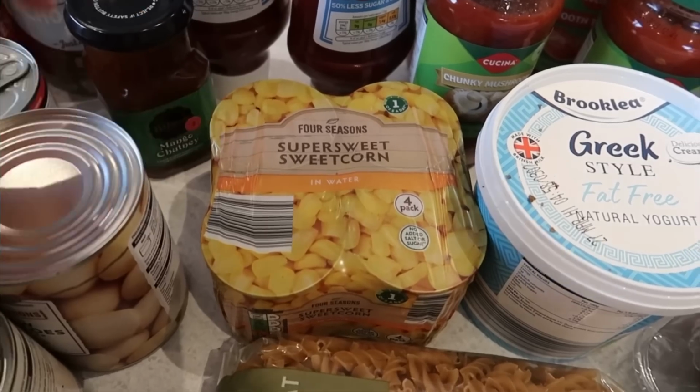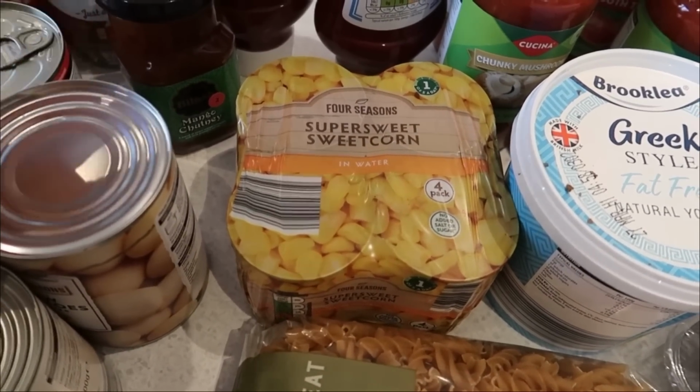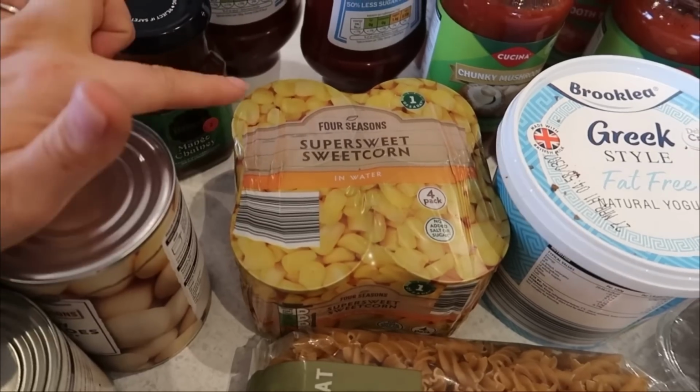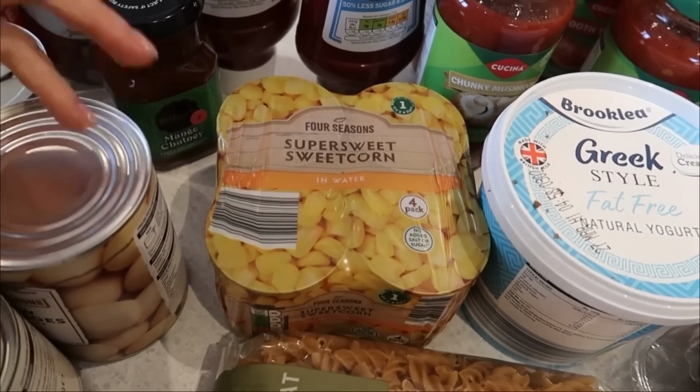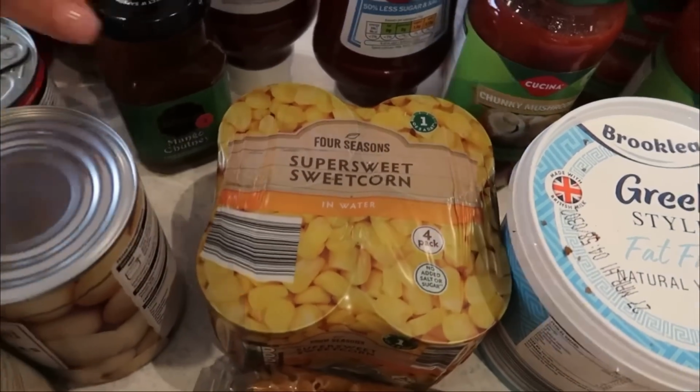Or I like to just pop it in with a salad. You've seen me make salads loads of times. And again, I just feel like it adds a little bit of a sweet crunch, and it's sin-free. It's not a speed, but if you really enjoy sweet corn, then yeah. And just make sure you're getting it in water so that it's sin-free.